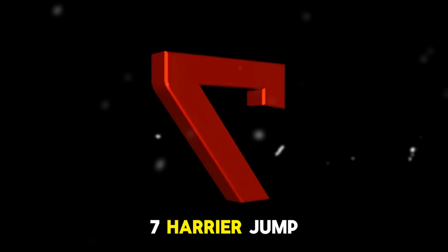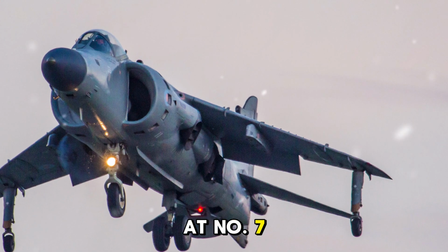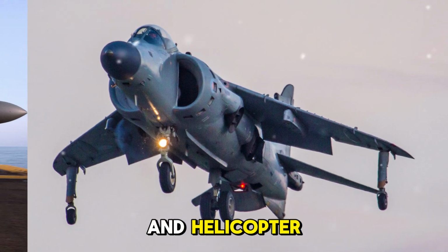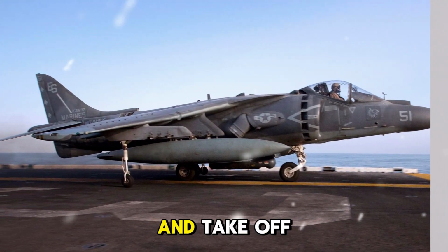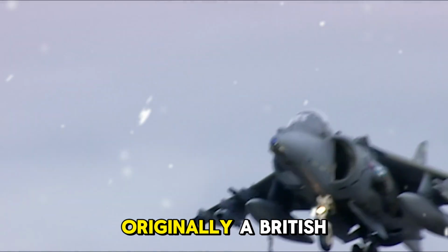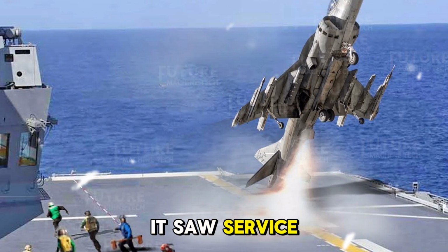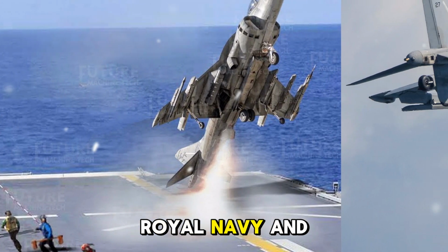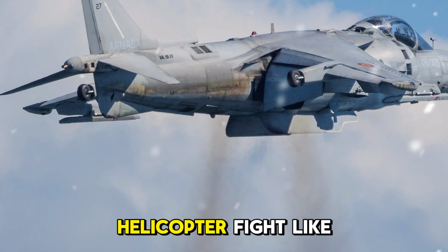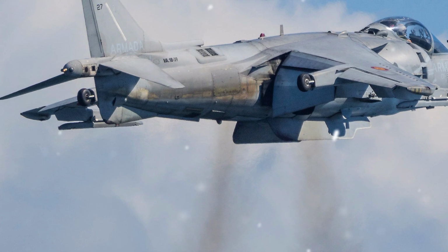7. Harrier jump jet. At number 7, we find a unique fighter whose abilities blur the line between jet and helicopter. The Harrier jump jet can land and take off vertically, opening up a world of tactical possibilities. Originally a British creation, it saw service with the RAF, Royal Navy, and U.S. Marine Corps. Hover like a helicopter, fight like a plane.